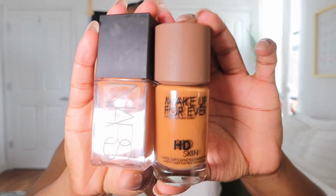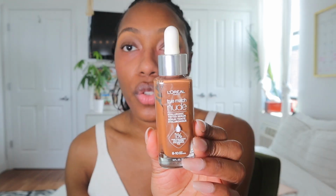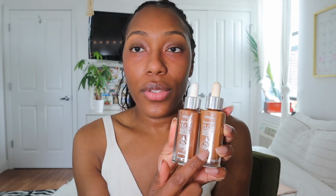So I use a couple of different foundations. When I'm looking for a night out type of situation, where I want it to really stay for the night, I use a combination of these two. It's NARS and the Makeup Forever HD Skin. Or when it's the daytime, I'll use just the L'Oreal True Match Skin Tint. I have a few different colors because I feel like the colors don't really match my skin too well. My actual color is the 8.5 through 9.5, which is this one. I use that on the inside of my face, and then I'll use a darker one, the 8 to 10, on the outskirts of my face, and then it just kind of blends in together.